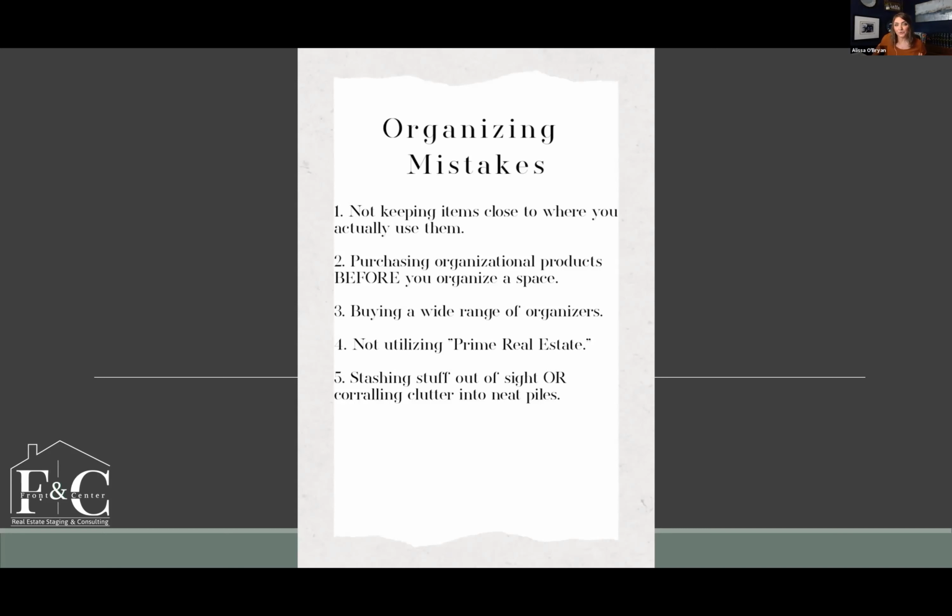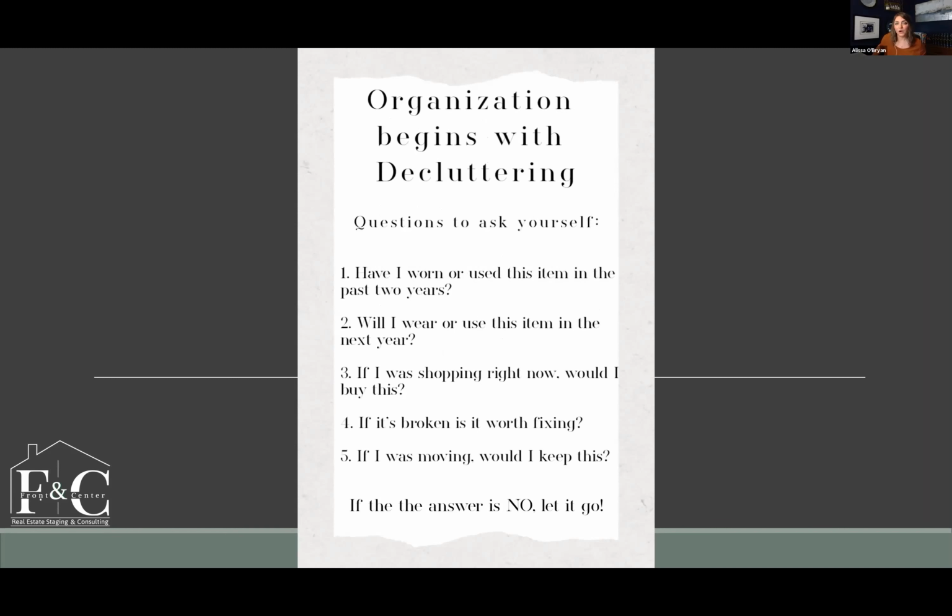But once we know that we might be making some of these organizing mistakes, we always want to make sure that the process of organizing always begins with decluttering. We don't want to just take the same items that we pulled out of the closet and then just put them back in a different way. We want to ask ourselves, why do I have this item, and do I really need this item? So these are 5 questions you can ask yourself as you work your way through a closet or your kitchen.